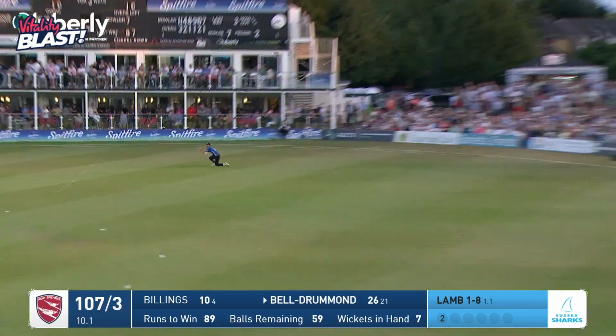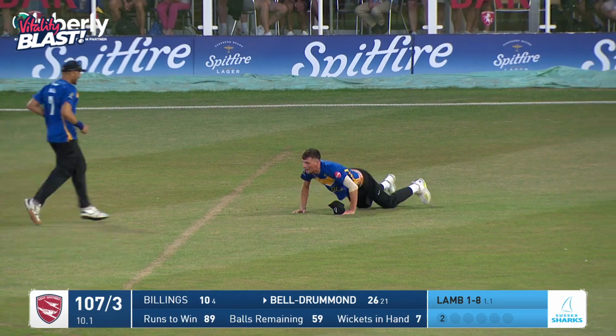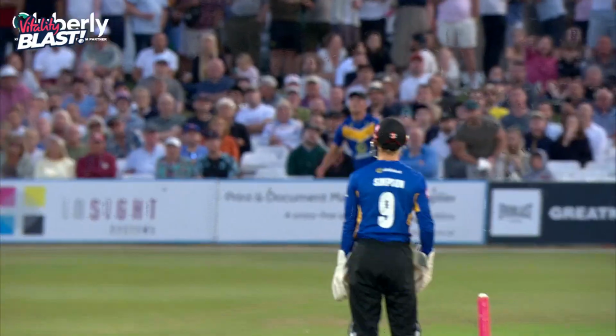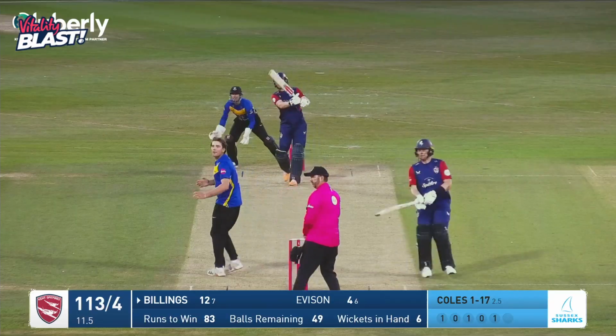There's a chance. And he's gone, I think. It's a brilliant catch. And that is the end of Daniel Beltran. He's just looking over his shoulder to check it was taken. But that is one hell of a catch. He got underneath it. I think he knew he hadn't got it. He misjudged it, slowed down there, but then got it.